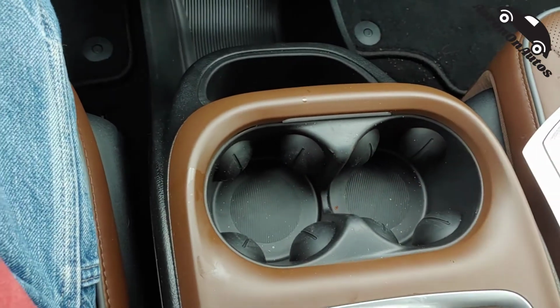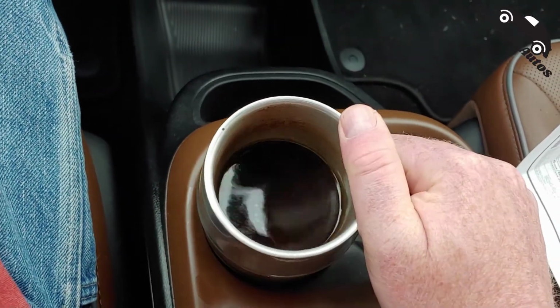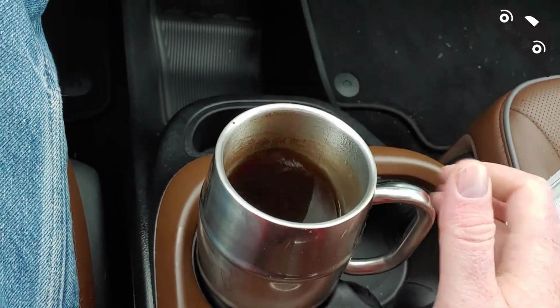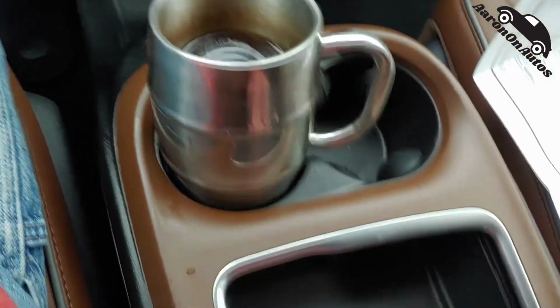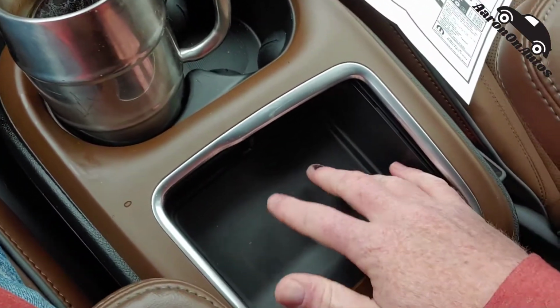Drink holders, first of them right there. Then if I move my coffee, which is not in a travel mug, but I'm not traveling, right? So I don't need that. See if I can get it to stay without tipping over. In here, you got a small storage bin. You can drop a few things.